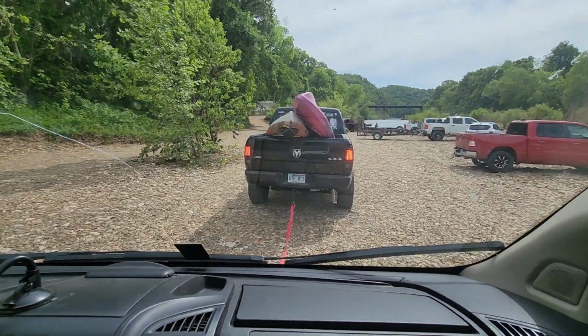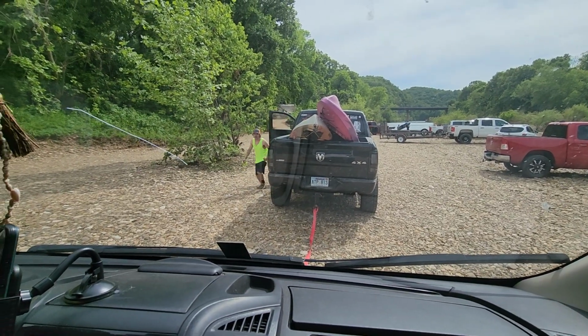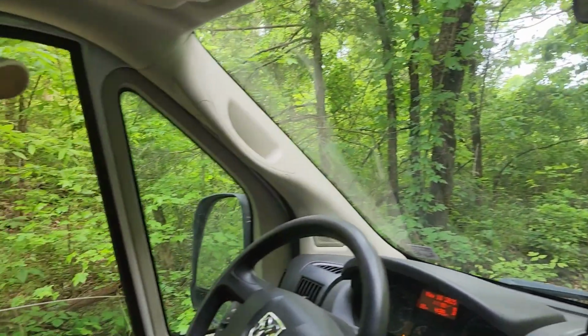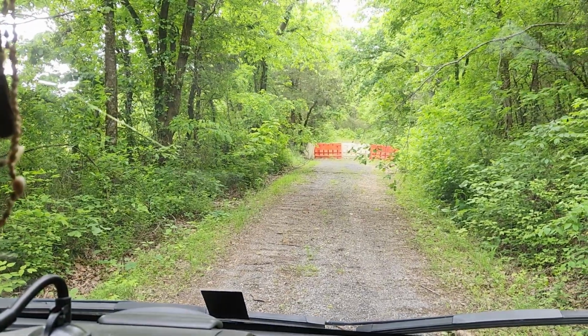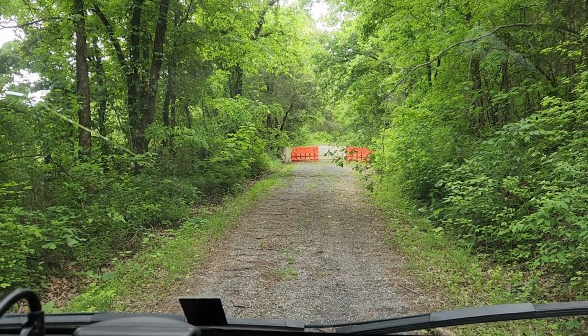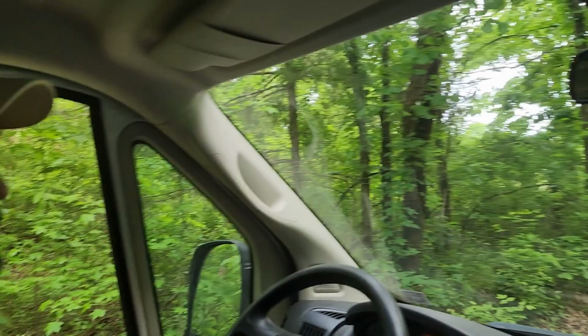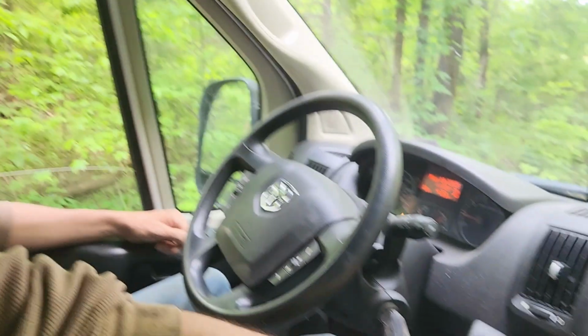Alright, after getting stuck a third time, Bernie needed a leash. Okay, well, we tried to go to a new camp spot and the road is closed. So we are really striking out tonight. So I guess Walmart? Off to Walmart. Here we go.